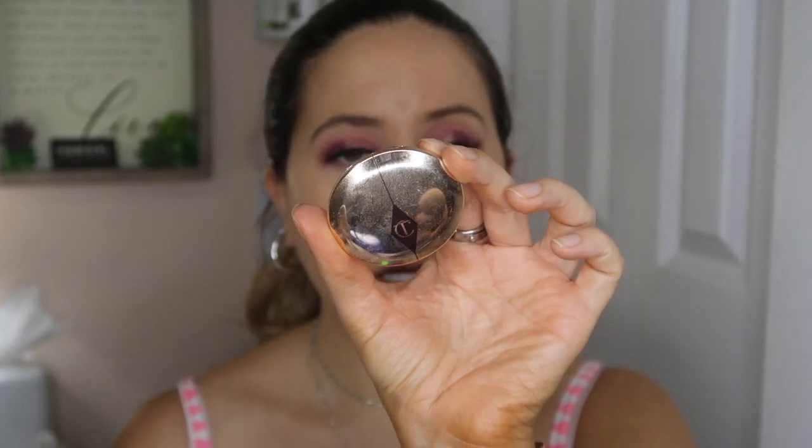I always go ahead and use a little bit of color corrector. I have deep dark under eye circles, so this is a must for me. This is just the Charlotte Tilbury No. 2 medium color corrector. I've used this with plenty of other concealers and foundations, and it does not alter the way the concealer looks.